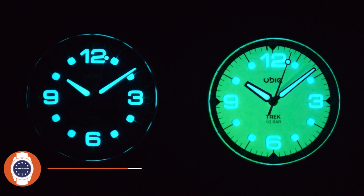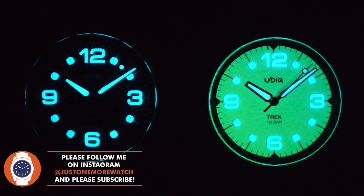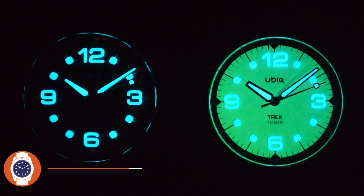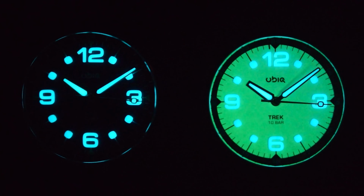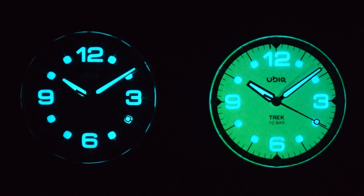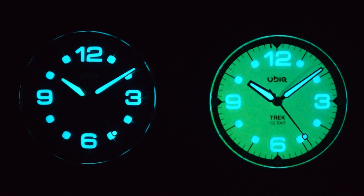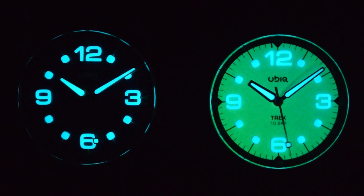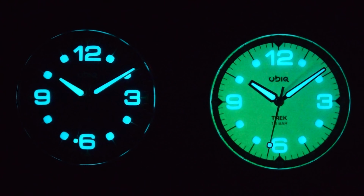Let's check out the lume, and I have to say the lume is very, very good on both of these watches. You're expecting good lume from cast lume blocks and you're not disappointed here at all. But I spoke a couple of weeks ago about the hands of a watch also having to have excellent lume lest they are overwhelmed by the lume blocks. And that's before we've even discussed the full lume dial on the right. It is outrageously bright initially, plus it has those lume blocks and excellent hand lume.